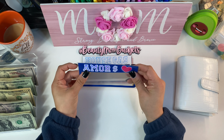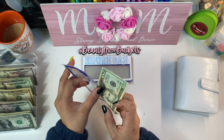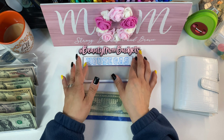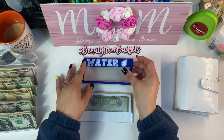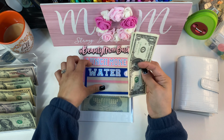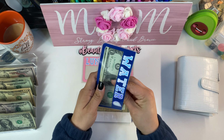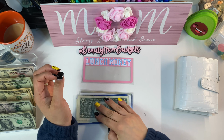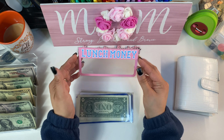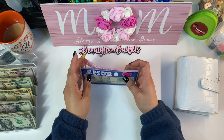So let's see, for my husband today, he is going to be getting his 20. I'm not going to be putting in his gas because unfortunately he needed it again before I could film. So house gas is not getting anything either. Water, we are going to be doing three. So one, two, three. Let's get that in there. And then my daughter's lunch money, she's not getting anything either because this upcoming week we will be on vacation, so she's not even going to be going to school. So we're just going to leave that as that for now.